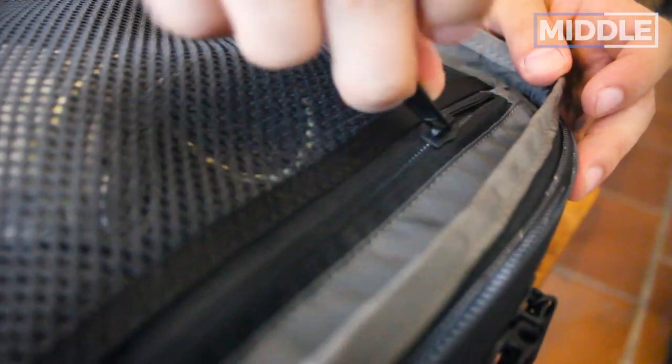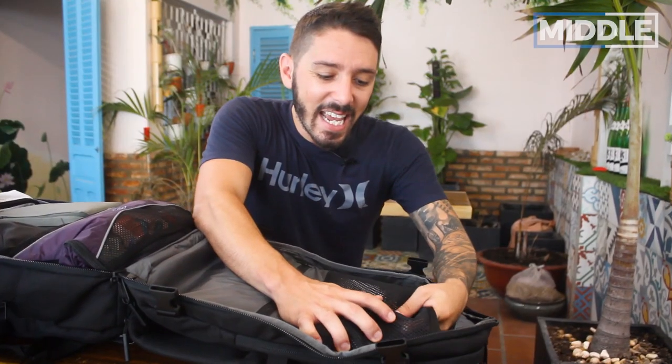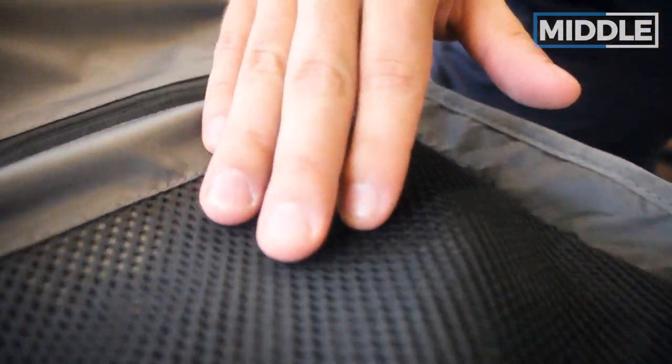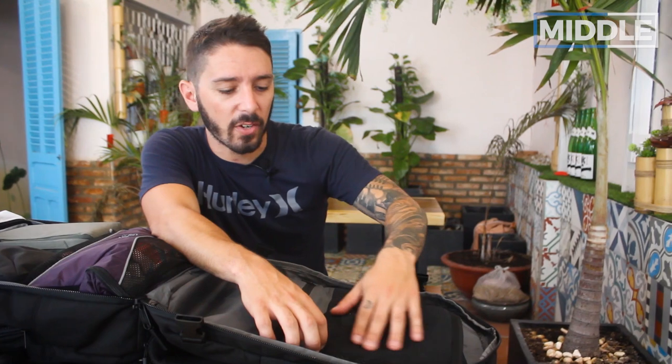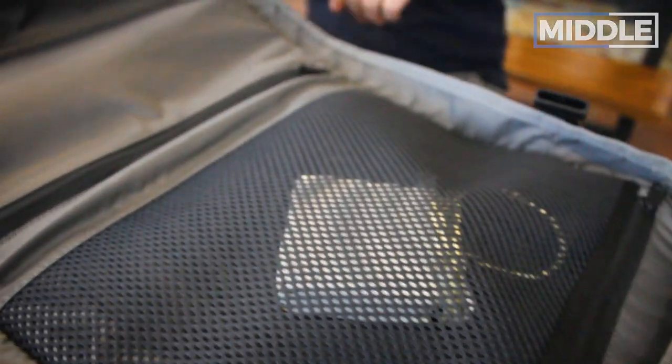Here on this end, we've got a mesh compartment. Nice zipper access into it. This is a stiffer mesh webbing. Normally I like my mesh to be really soft and sort of fluid and malleable. This is not that. Not saying that it's not durable, it's just not as nice to the touch, I feel like. It feels like you're gonna slice your fingertip off, but it's a good spot for tech stuff. This is where I keep a laptop charger.